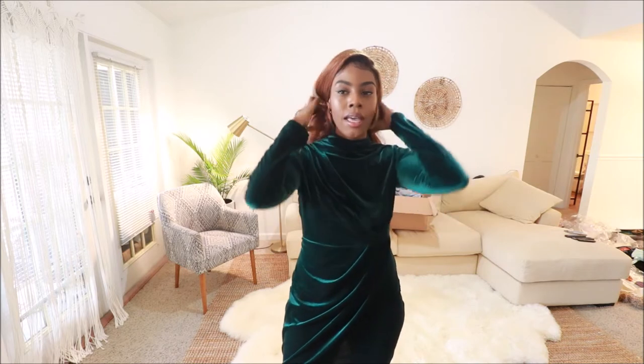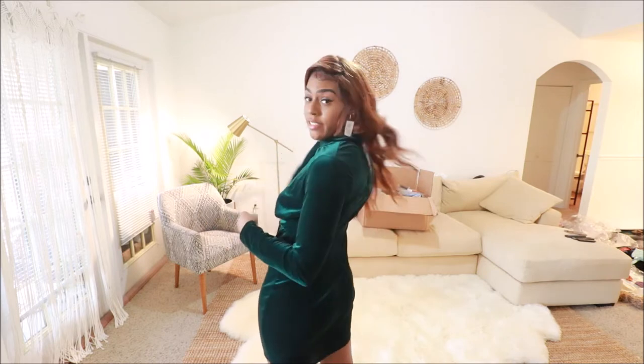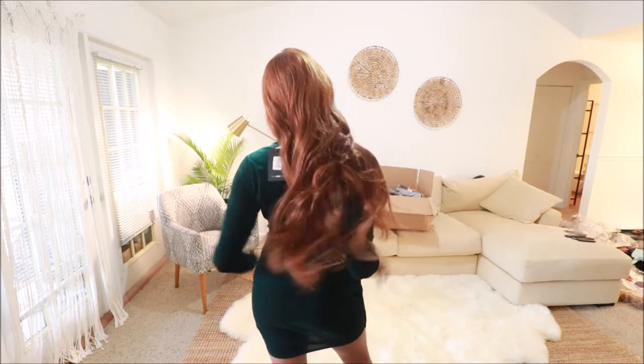This is something I would have worn to a holiday party, Christmas party or something like that. Because it's green, it's festive, but you can wear it whenever you want. I wouldn't advise wearing it in the summertime though, because I'm already hot up in this dress. It fits good too. That's very important.